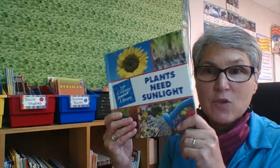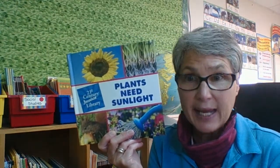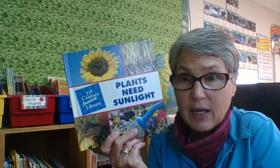Awesome. So we know now that plants need sunlight, air, and water to make their own food, which is a sugar, and then that helps them grow. Pretty interesting. Scroll on down and see what else you can find out about plants and their food and what they need to grow, to help us to grow.